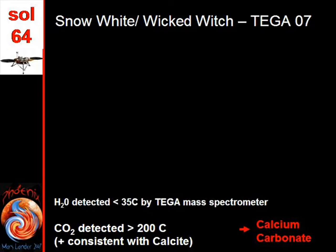And in this sample, we did actually formally detect water vapor in the low temperature ramp. So temperatures below 35 Celsius, we did detect water vapor in the mass spectrometer. So this is a formal analytical identification of water from the surface of Mars. Though our desire has really been to measure the hydrogen to deuterium ratio, which we're trying to get a larger sample into TEGA to do that with high accuracy.